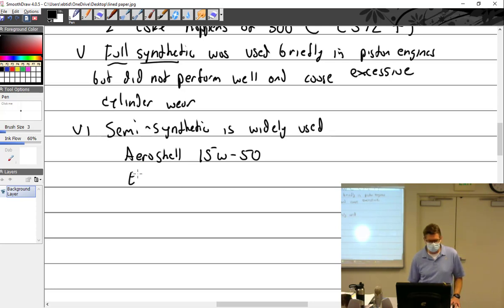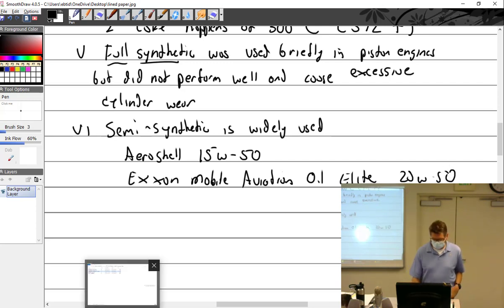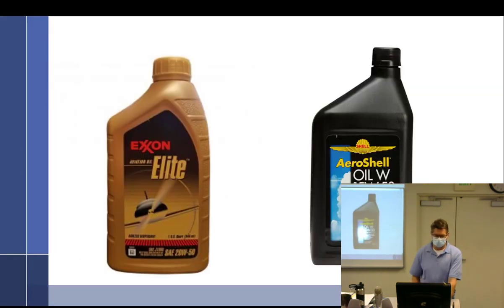15W50, Exxon Mobil. Do our engines use semi-synthetic? The ones you're running in the shop? Actually, hang on. It's Exxon Mobil Aviation Oil Elite 20W50. There's your semi-synthetics. Exxon Aviation Elite SAE 20W50. AeroShell Oil W15W50. That is a premium semi-synthetic multi-grade for aircraft piston engines, with an advanced anti-wear, anti-corrosion formulation.